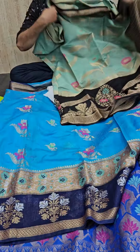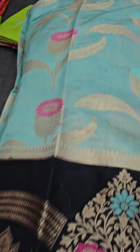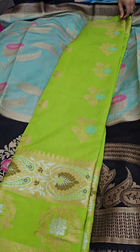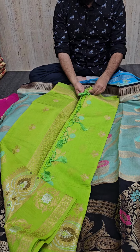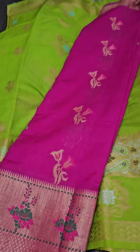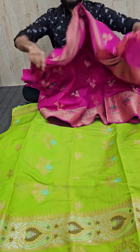This is not a regular color combination of a very light sea green color with a black color, wow border you will be getting here. Then we have a parrot green color for you, a lovely parrot green color that is coming for you. Just have a look. And the last set is a rani pink color, very special rani pink color you are getting here.